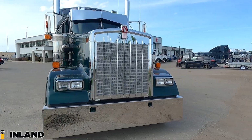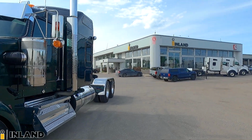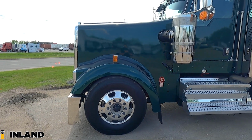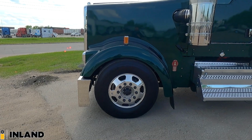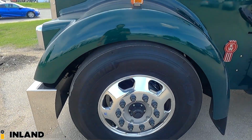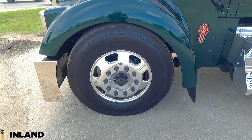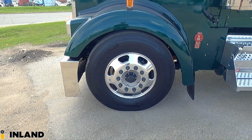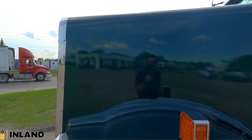The rest of this truck was PDI'd at our shop here in Winnipeg, Inland Kenworth, Winnipeg, Manitoba, Canada. A few other things that we did: the front axle drop, so it is sitting quite a little bit lower, looking really good. And then we have the 13.2 wide track front axle with disc brakes on it. These are the 7-hole Kenworth rims, a proprietary rim that only Kenworth sells. We ordered it with the Kenworth emblem off the hood, so we kept it very clean there.